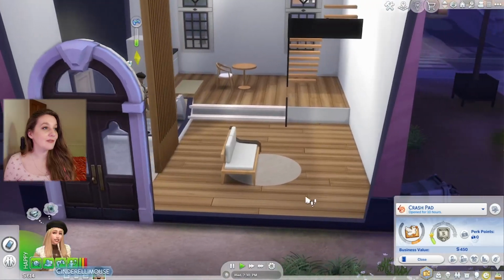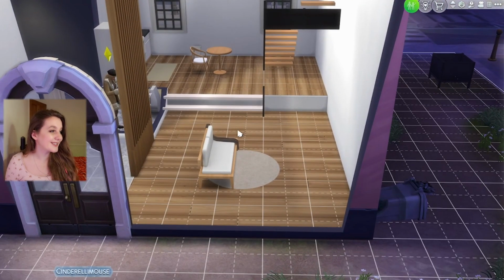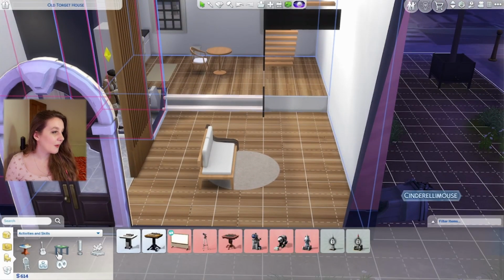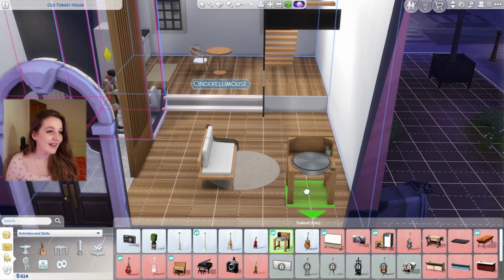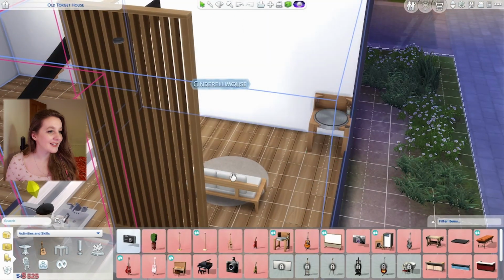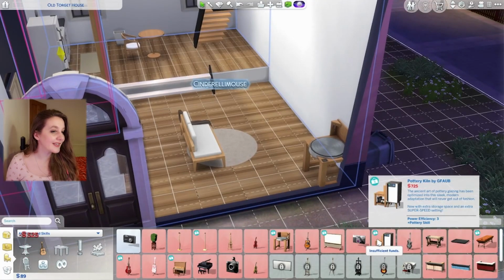Okay, so I definitely have enough money to buy my pottery wheel now. I'm going to go ahead and do that. Where are we? Let's go in, there it is, there's my pottery wheel. So I'm going to grab that and I can get started. I won't be able to afford the kiln yet. That's going to be 725 simoleons.